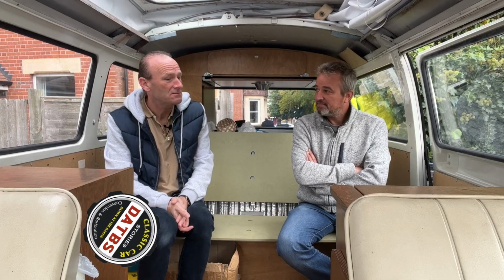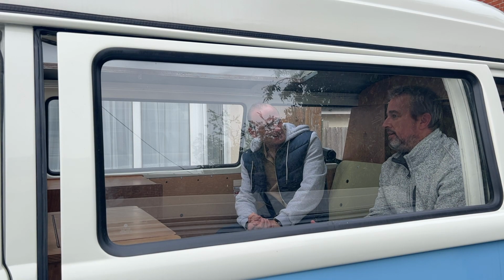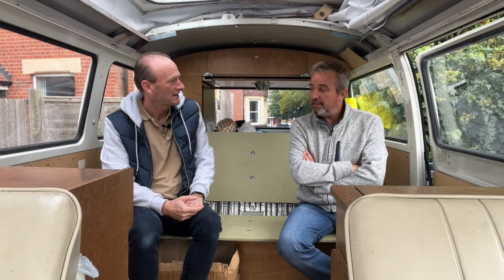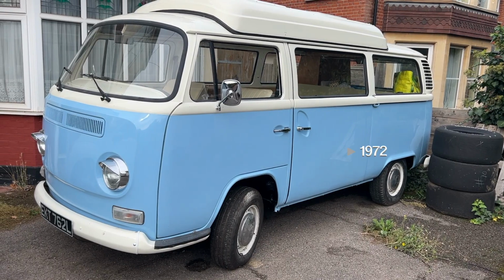Well, welcome to Down at the Barns, Kevin. This is a nice vehicle. Tell us why you've got involved with Volkswagen buses. Oh, I've got to blame a friend of mine called Darren for that. He was constantly on at me. He's been into them for years, and one day I finally relented and went and bought one. I've been into them ever since. It's been pretty good actually.